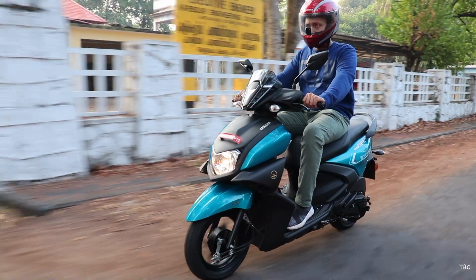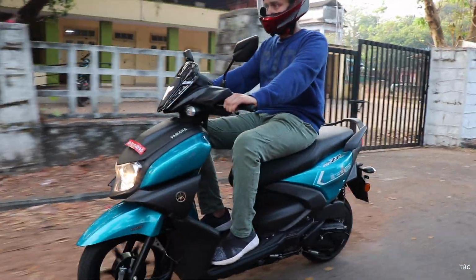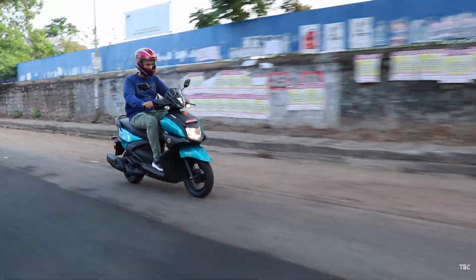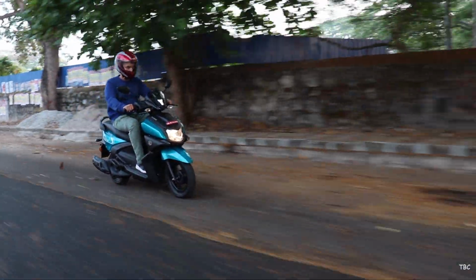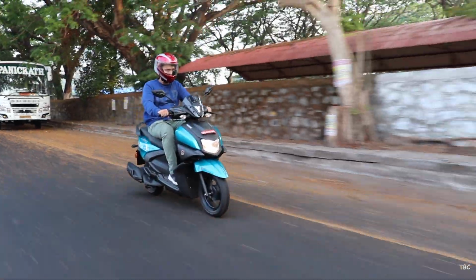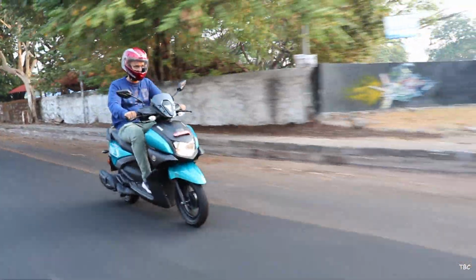Now, if you're going to pick the RayZR, you're going to get the better seating comfort, slightly improved performance, extra features in which the idle start-stop and side stand engine cutoff are great offerings, and also if you want that added safety, then the disc brake variant provides that. Still, like I said, both are excellent offerings, so just choose one based on your priorities.